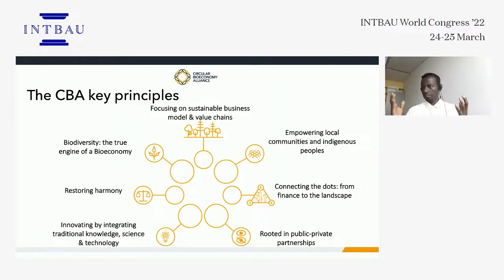So we do that by selecting tree species that maximize biodiversity, applying natural forest restoration where possible, and introducing indigenous multi-purpose tree species in farms, agroforestry, and so on. The second principle is about focusing on sustainable business models and value chains. We co-design and co-create locally adapted business models and circular bioeconomy value chains relying on biological resources and nature-based systems: food, wood construction, biomaterials, biopharmaceuticals, bioenergy, and so on.